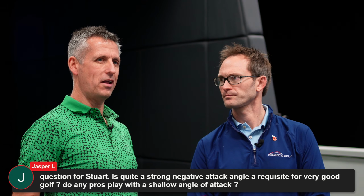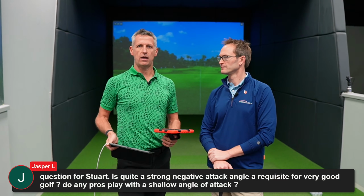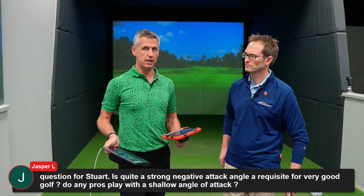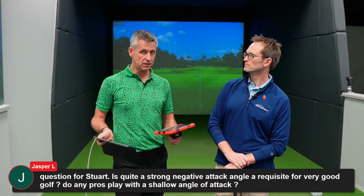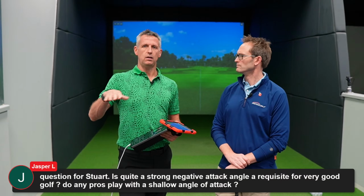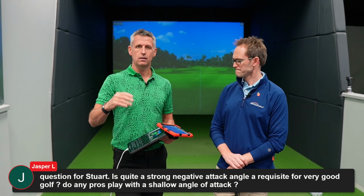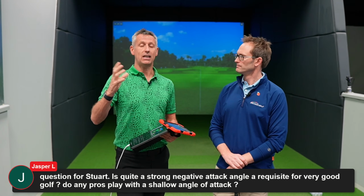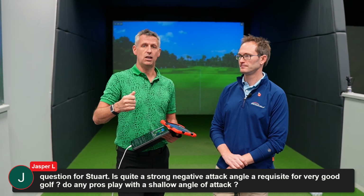Understanding what shallow means is quite difficult for people, because you can have an angle of attack of 4, 5, 6, 7, 8 down and not take any divot. You could have someone hitting down at 1 degree and take a decent divot, because it's ultimately where the bottom of the circle is. If the bottom of the circle lies a long way below the top of the ground, you could have 1 degree down and a lot of divot. And equally, if the bottom of your circle is elevated, you can be 8 down and not take any divot.